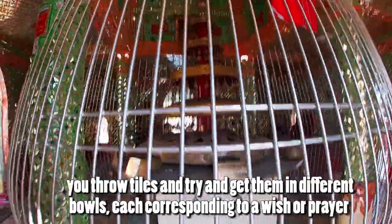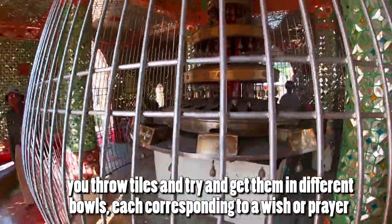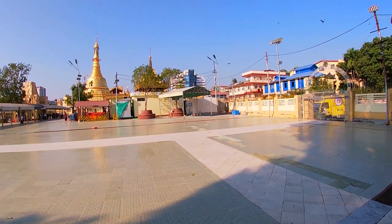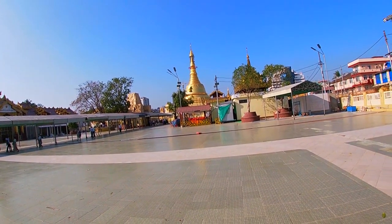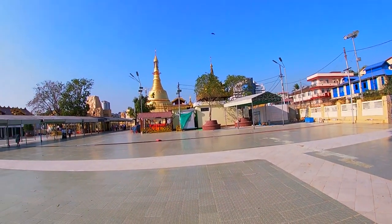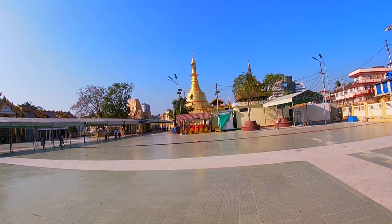I don't quite understand. You throw these little plastic pieces into the spinning thing. So there are two strands of hair enshrined here. And the building was bombed during World War II, but the relics were saved.